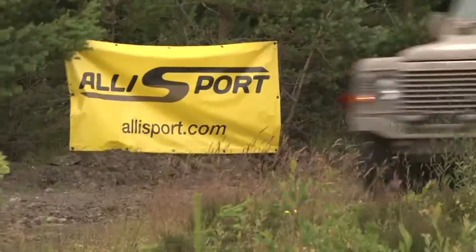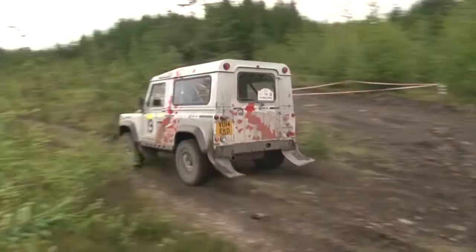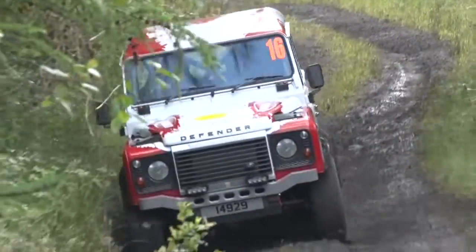Very slippery in places. One minute you've got piles of grip, the next minute you'll have no grip. So you have to be very careful. Under the trees it's very slippery in particular. And rounding out the top 10 were Brian Palmer and Callum McPhail. Third of the Defenders, but the gaps in the times were already starting to open up now.